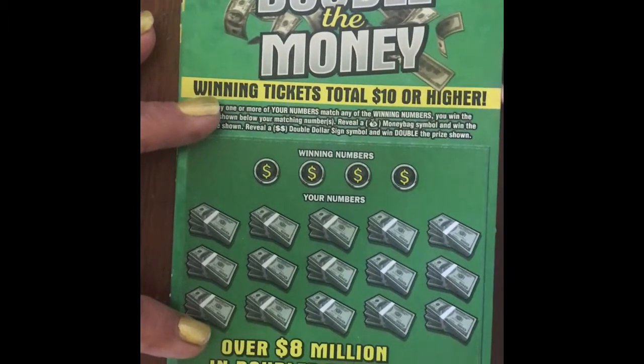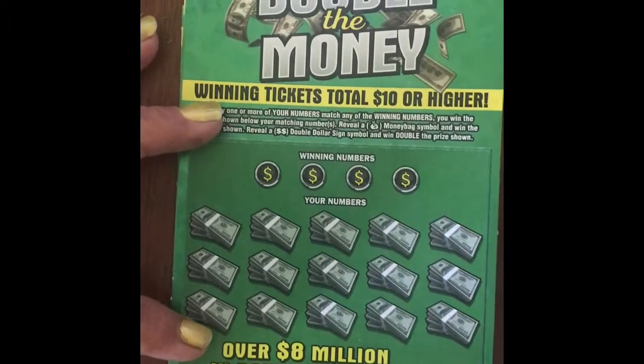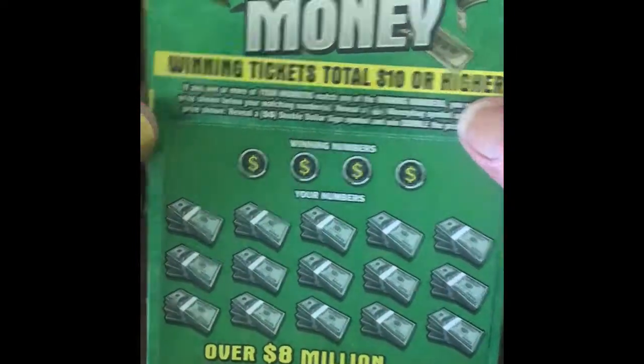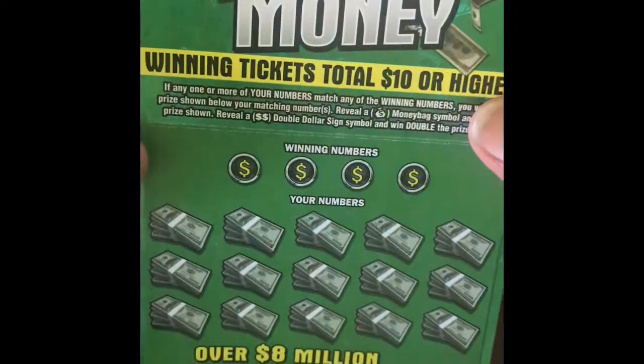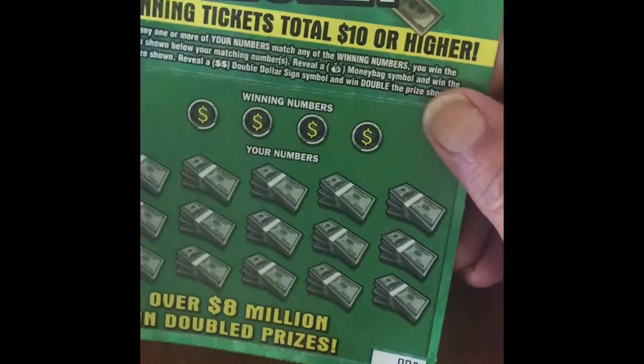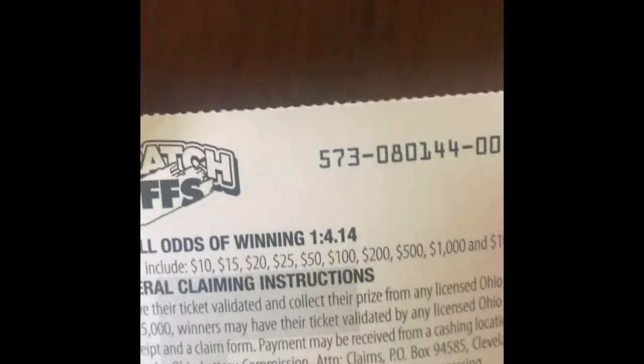It's an Ohio Lottery $5 ticket. I really hope that they add to this ticket and keep on playing it. I think it's a good ticket. A lot of people are. I have tickets number 8 through 12. You can see there, I got them all. The odds on this ticket is 1 in 4.14. How did I know that? Because I've read it a million times on the back.